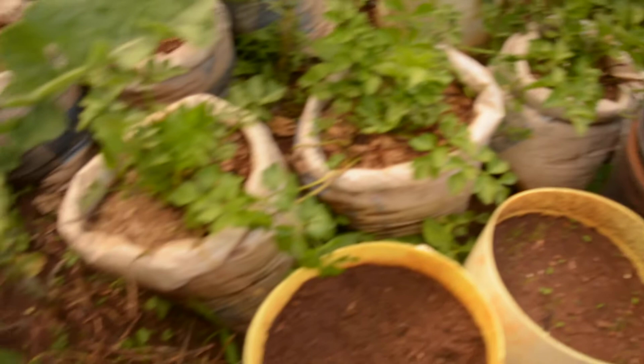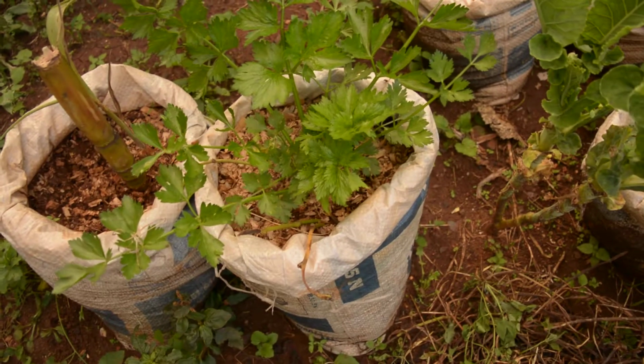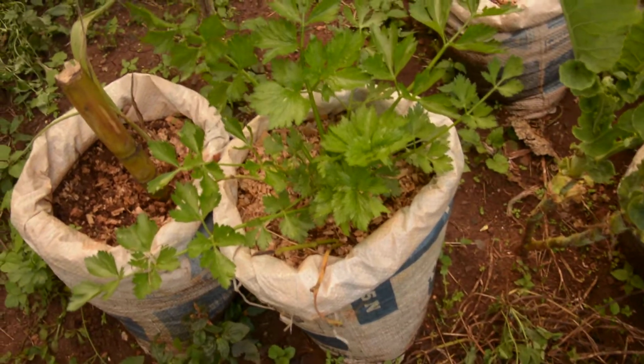then you should be able to do that with onions. But anyway, I could be kidding myself. That's celery, doing well. These came as seedlings. They're not planted from seed, so that's why they're doing quite well.